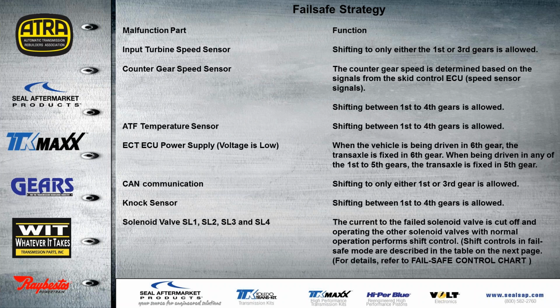A lot of times when driving a vehicle and it starts to go to fail-safe and we don't know how the fail-safe functions, we may actually think we're having a problem with a certain gear, because in certain cases, if it's just a turbine speed sensor, putting it in fail-safe, you're only going to have a shift to either first or third gears that's going to be allowed. So you may think you're having a problem with second or fourth gear, only to find later on that that was just the fail-safe strategy.